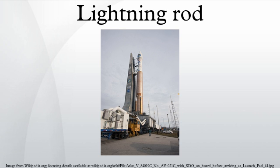The NFPA withdrew its proposed draft edition of Standard 781 due to a lack of evidence of increased effectiveness of early streamer emission-based protection systems over conventional air terminals. Members of the Scientific Committee of the International Conference on Lightning Protection have issued a joint statement stating their opposition to early streamer emission technology.